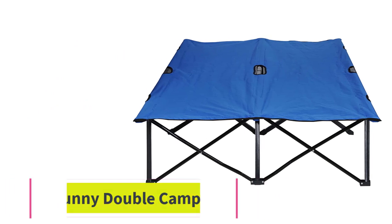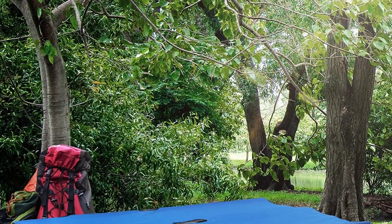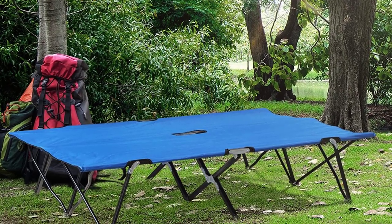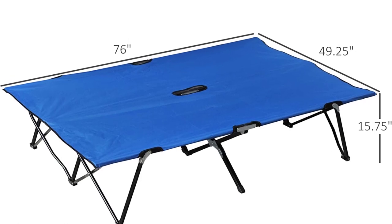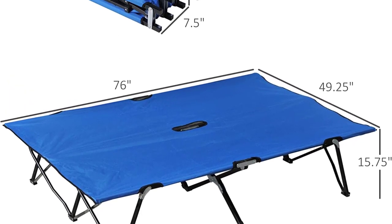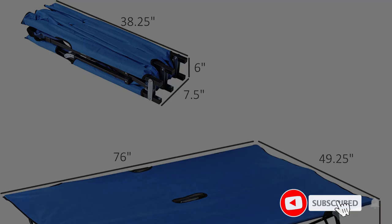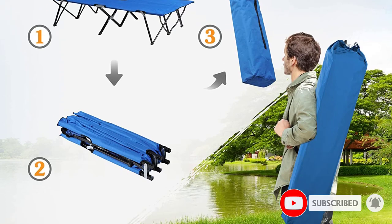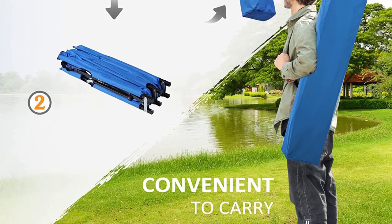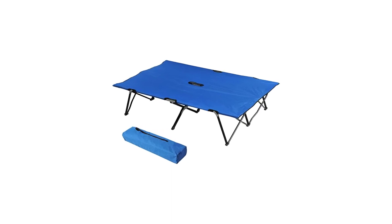At number 3, Outsunny Double Camping Cot. Looking for a reliable and comfortable camping cot for 2 people? Look no further than the Outsunny Double Camping Cot. This sturdy cot supports up to 300 pounds, making it perfect for 2 people to rest and sleep comfortably throughout the night. The Outsunny Double Camping Cot is made from high-quality 600D Oxford fabric and a durable steel frame, which makes it both comfortable and long-lasting. The cot also features a mesh panel on each side to provide added airflow and keep you cool during those hot summer nights.